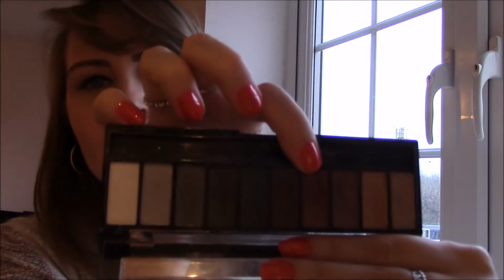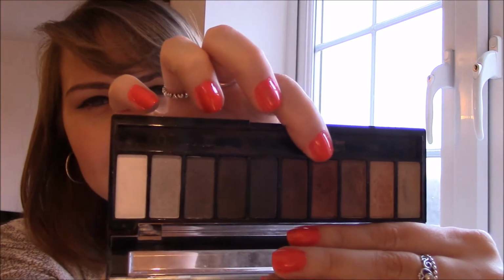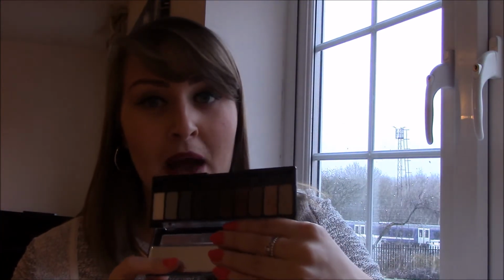And I've really been loving this red colour in here. I don't know if you can see that on camera, but it's kind of like a deep dusky red, and it's a really pretty colour to wear in the crease. But this has been a really good palette. If you haven't checked out the Next palettes before, I would really recommend it because this only costs £5, which is really cheap and affordable.